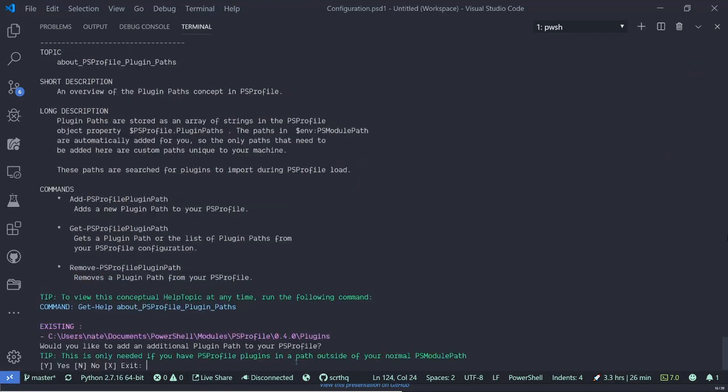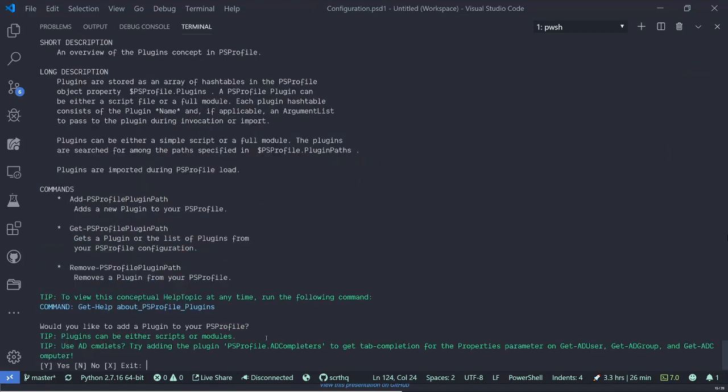Plugin paths, you're typically not going to do that unless you're building custom plugins. Little tip here that kind of highlights the same thing. So we're not really going to need that here.